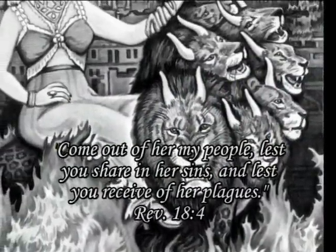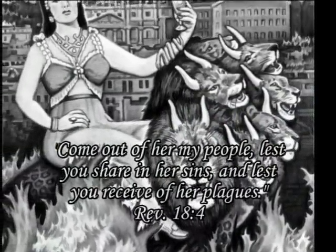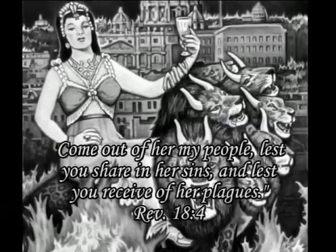Come out of her, my people, lest you share in her sins, and lest you receive of her plagues. But folks, the Ark of the Covenant has been found. The tables of stone are available. When God is ready, they will be shown to the inhabitants of this earth, and everyone will be made aware of what God requires of them.